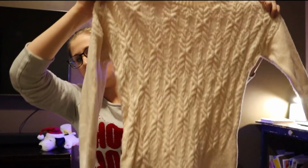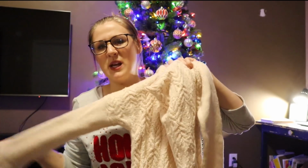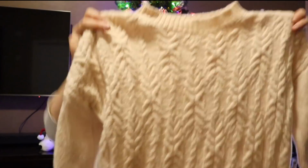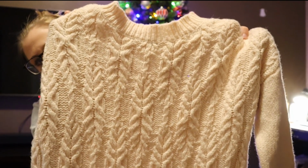I don't really know what else to say about it. So this, I may be bold and put the keyword fisherman sweater in the title. It's not really chunky enough for that, but it's more than a cable knit, if that makes sense. So I might be cheeky and do that. But it has a really, really nice knit to it. Almost has like a leaf look to it. I don't know. It's cool.